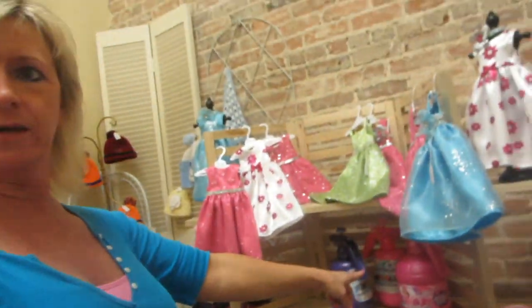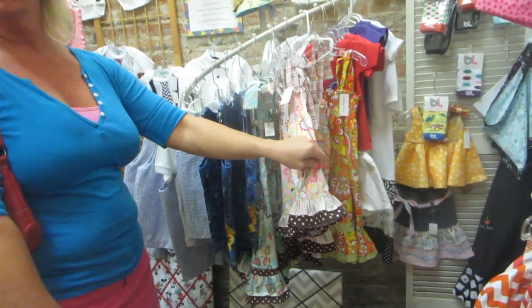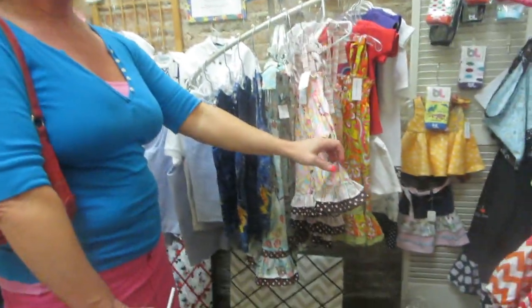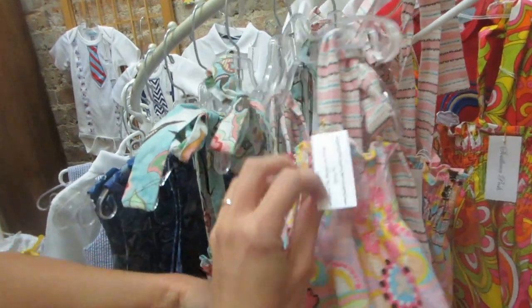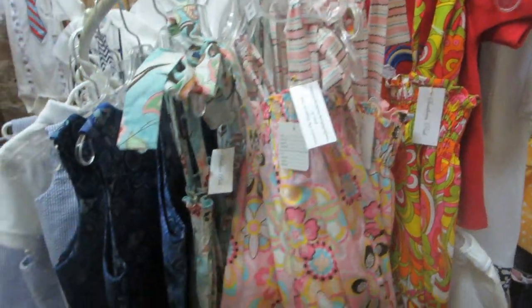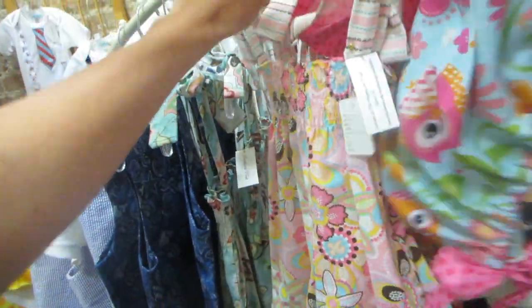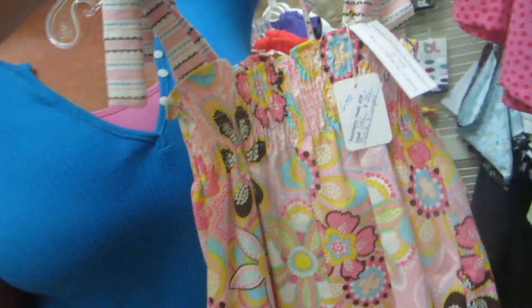Yep, we'll be back here at some point. That's a humongous one. And the pretty necklaces. And these bows. I bet this is by that same girl that came and let Kinsley model that time. I think this is boutique stuff in here. It looks like the same stuff, Southern Posh. But this one is really cute. Look at this one. It's like little short pants. I like the owls. How much are these? 35? That's not bad for a boutique.